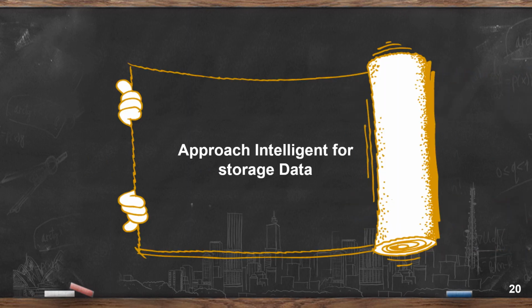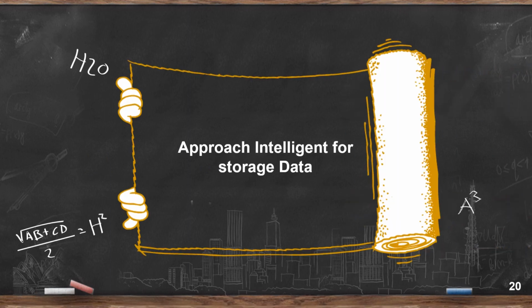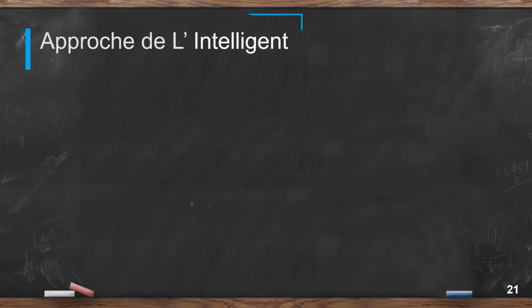Approach: intelligence for storage data. We have here a technology called Smart Storage Management. It is an abbreviation for SSM. It is intelligent processing that works based on rules. It is like a robot. You have to give orders. It enters many commandments. It performs every step of the process.